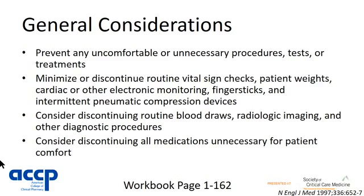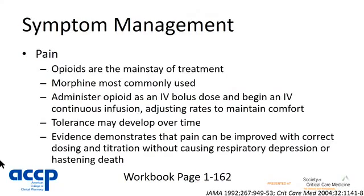With these types of patients, once you have those goals of care discussions, we want to start minimizing and pulling back to provide comfort to the patient, and also to provide some sort of comfort to the family members around as well. So the first thing we want to think about in symptom management is pain. Opiates are the mainstay of treatment, and morphine is commonly used. As long as the patient has some sort of IV access, it's going to be best to give IV continuous infusions, staying away from IM or sub-Q injections.